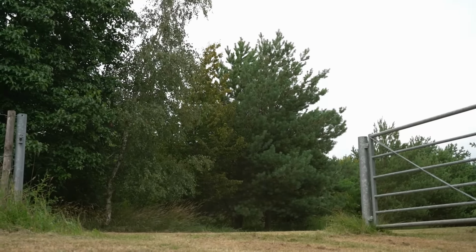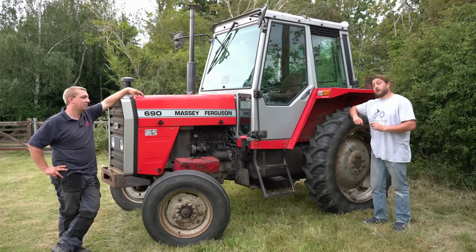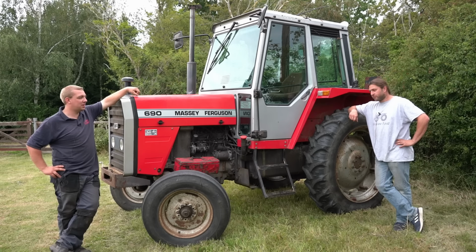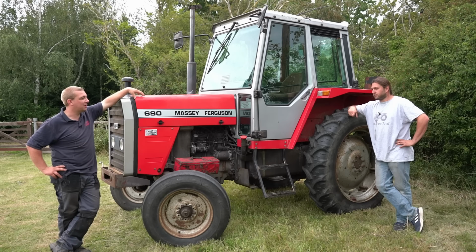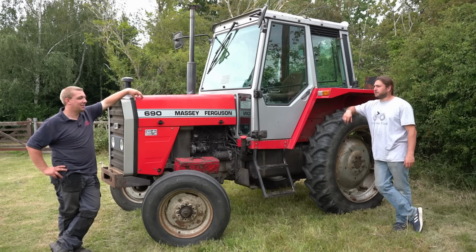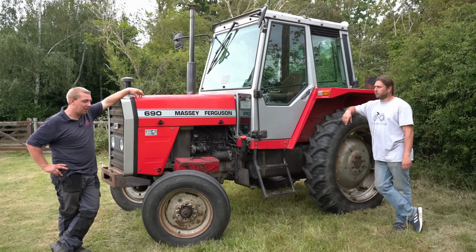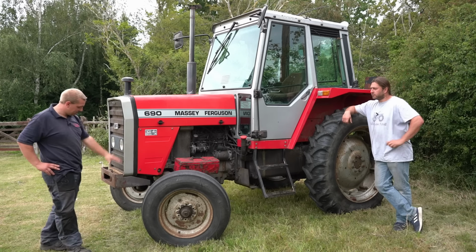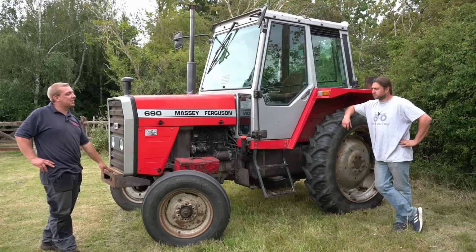So this little beastie weighs just over 3.5 tons. But you can make it up to about 4.5 tons with all the extra weights you can put on it. It's actually quite a lot of extra ballast, isn't it? That is a lot of extra ballast. Some of it will go on the front, you get some nice big weights. You can get probably about 400 or 500 kilos on this.